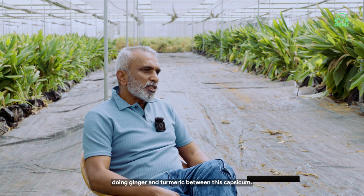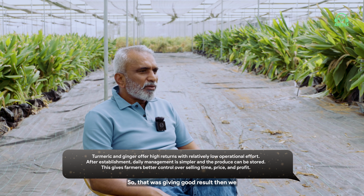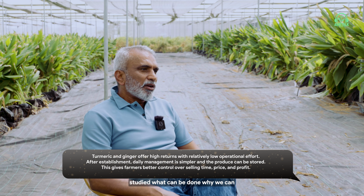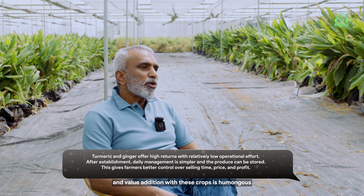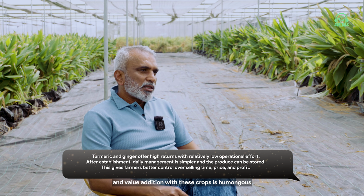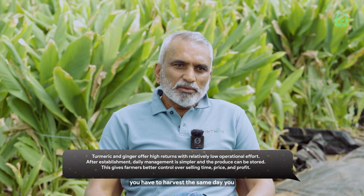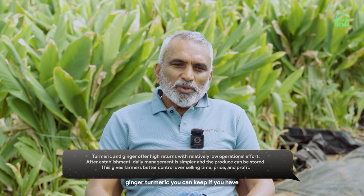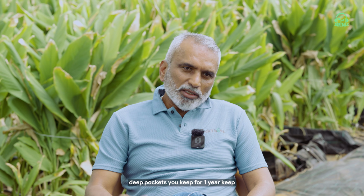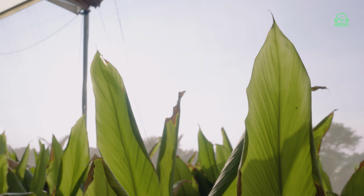In some parts we were doing ginger and turmeric between the capsicum, and that was giving good results. Then we studied what can be done, and why we can take ginger. Labor was one thing, and value addition with these crops is humongous. Plus, with capsicum you have to harvest the same day and sell the same day. But with ginger and turmeric, if you have deep pockets, you can keep them for 1 year, even 2 years, and nothing will happen to the crop.